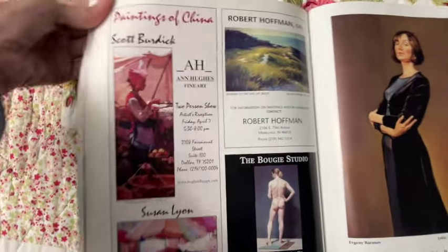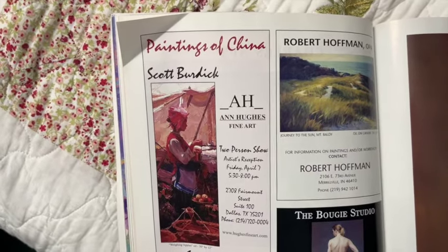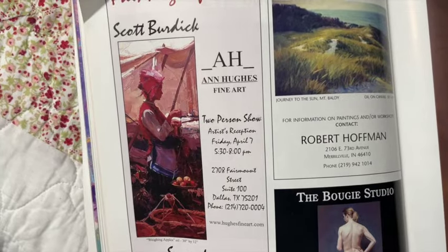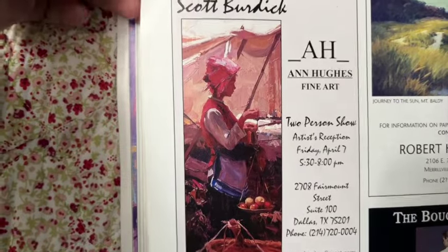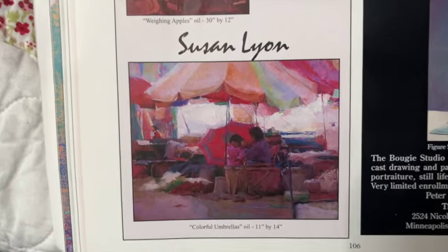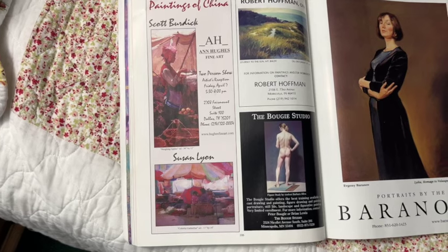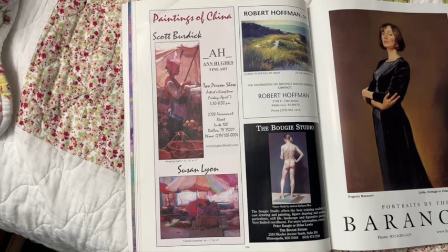This was an ad for a show Scott and I did, Paintings of China. So Scott and I went to China in October of '99, and then we had a show of China paintings at Ann Hughes Fine Art. Gosh, April 7th. So this was one of Scott's paintings. And then this was another one. I rarely did market scenes like that. But it was interesting to see. You know, kind of a time capsule. I hadn't seen this ad forever. But yeah, it's 23 years later. Holy cow.